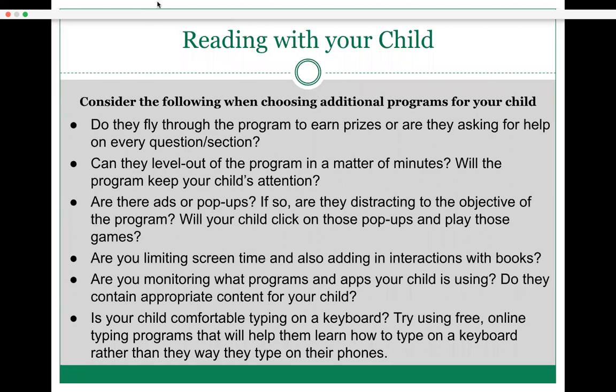We don't want it to be so easy that there's no point, but we don't want it to be so difficult that they are getting frustrated and developing a negative relationship with literacy and those reading skills. Can they level out of the program in a matter of minutes? Back to the same idea. Is it keeping your child's attention? Is it something that they will continue to be able to work through and provide an appropriate challenge for them? That's what we want to happen there.